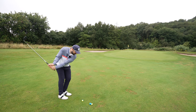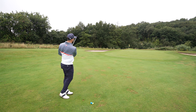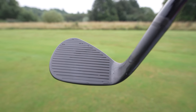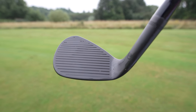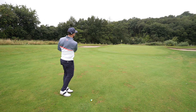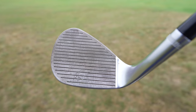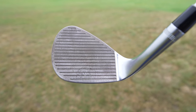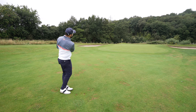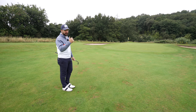So these are the Callaway Jaws Full Toe wedges. And I've had them for a few weeks now, and I've got to be honest, I am massively, massively impressed. And the question really is, are they going to be potentially going in my bag? Because I'm struggling, if I'm being honest with you, to find fault with them so far.